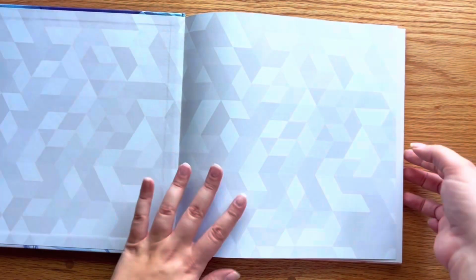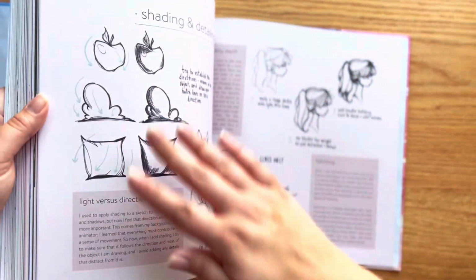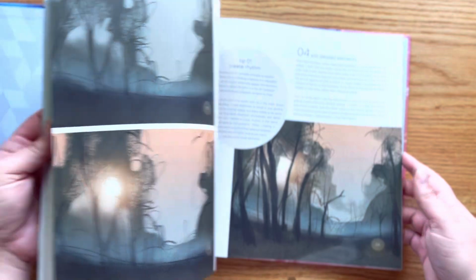I do use this book for inspiration, but I also think she has some tips and tutorials in the back also, which I find really helpful.